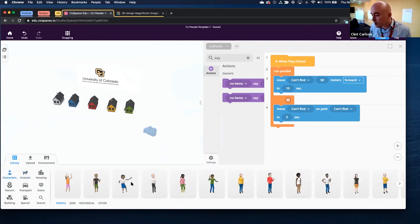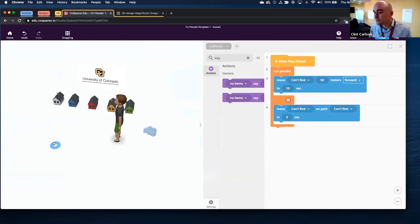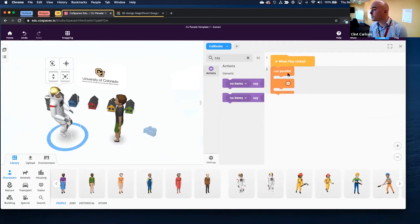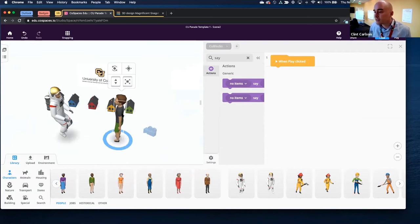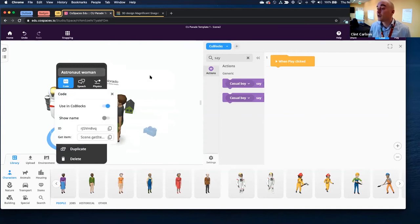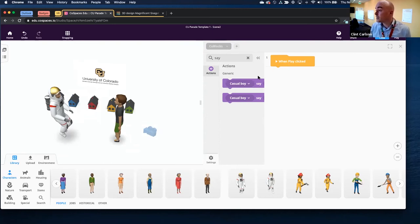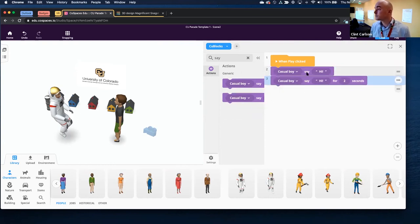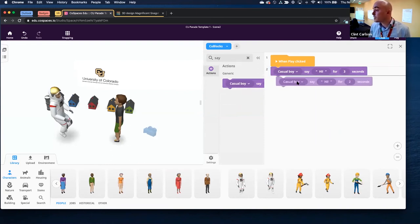So in my library, I'm going to grab a character, bring it in, make him large. Bring in another character, astronaut, make him large, rotate him around, and get rid of this code over here. And now I've got a casual boy, we're going to turn code on, and astronaut woman, we're going to turn code on. And in our programming, when play is clicked, casual boy is going to say hi for 2 seconds, change that to 3. And then we'll do it again. We'll change that to astronaut, change what she says to hello. And that'll take 2 seconds.